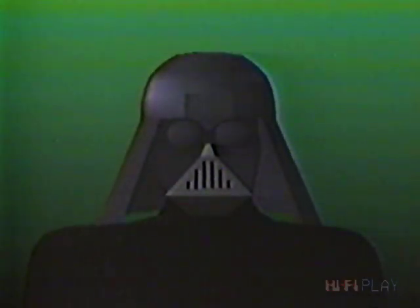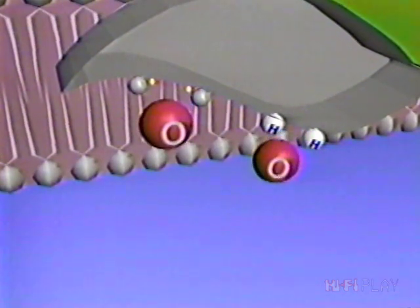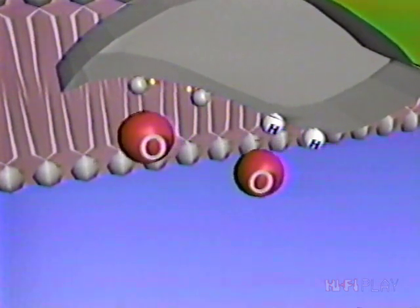Join me. Come over to the dark side of photosynthesis. Buried within the thylakoid membranes, millions of photosynthetic units carry out the first stage of photosynthesis by converting light energy to chemical energy. This first stage, known as the light reaction, releases oxygen into the atmosphere and produces NADPH2 and ATP molecules for the second stage, known as the dark reaction.